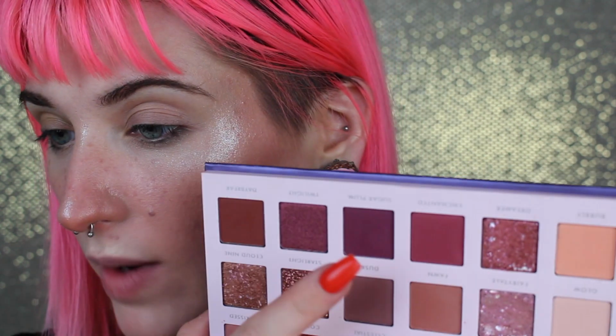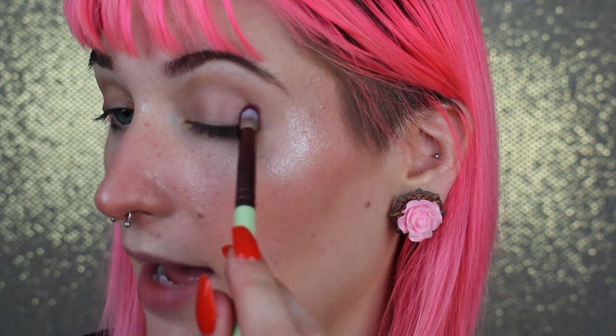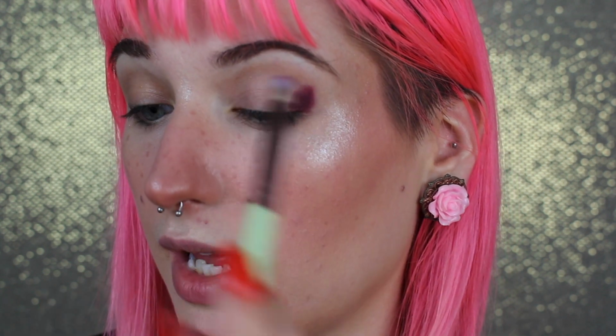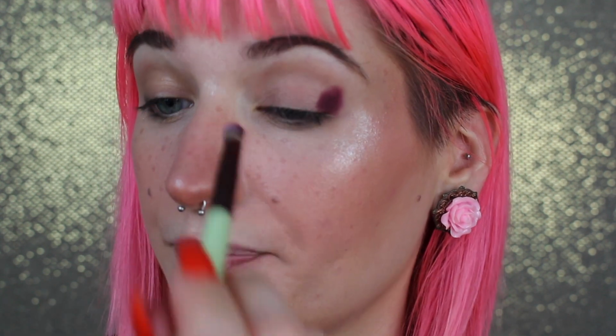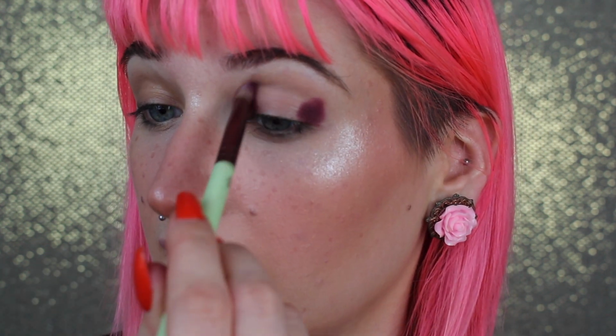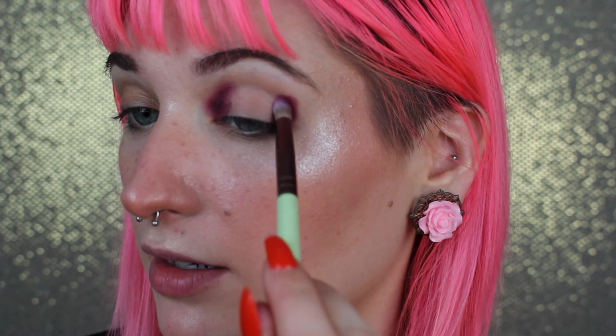I wanna dip right away into Sugar Plum, that really pretty dark purple. And for that, I'm just gonna use this little pencil brush because I want it really precise. And I'm just going to start tapping that in the outer corner. And maybe I'll do a halo eye. I haven't done that in a hot second. So I'm gonna pop it in the inner and outer corner and then start dragging it a little ways through the crease, but not all the way because I want the middle of my eye to stay fairly open.